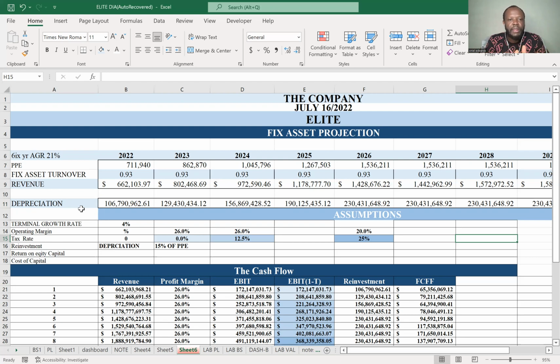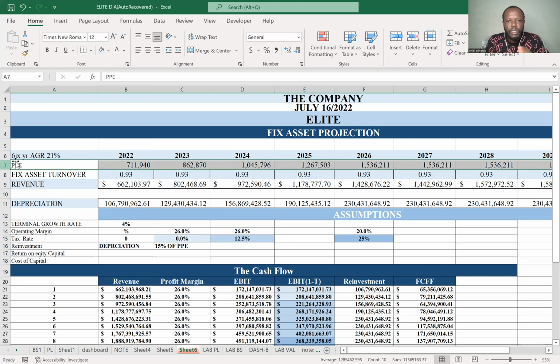So we're assuming that over the next 5 years, the company will continue to grow property, plant, and equipment at that magnitude, 21% per year. As a result, we see the property, plant, and equipment growing up to becoming $1.5 million in 2026. All right, and that's when the property, plant, and equipment of the company peaked out.